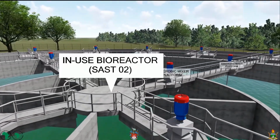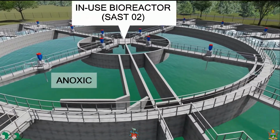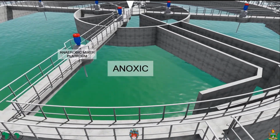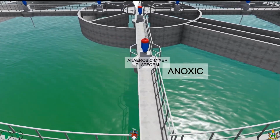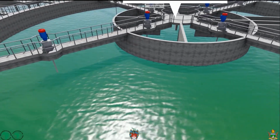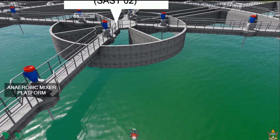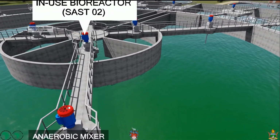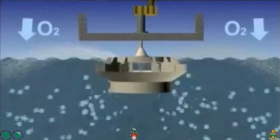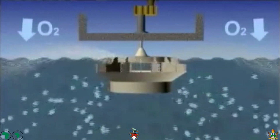The anoxic reaction takes place at the middle segment, where microorganisms break down biodegradable material in the presence of a minimum amount of oxygen. And the aerobic digestion takes place at the outer segment, where microorganisms break down the biodegradable material using oxygen.